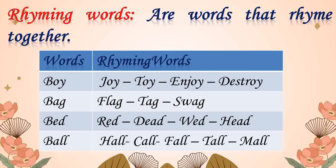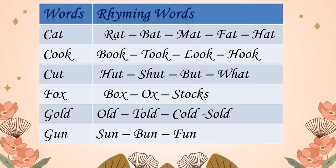Now, rhyming words. Rhyming words are words that rhyme together. You can see here some examples. Boy: joy, toy, enjoy, destroy. Bag, flag, tag, swag. Bed, red, dead, wed, head. Ball, hall, call, fall, tall, mall. Cat, rat, bat, mat, fat, hat. Cook, book, took, look, hook. Cut, hut, shut, but, what. Fox, box, ox, stocks. Gold, old, told, cold, sold. Gun, sun, bun, fun.